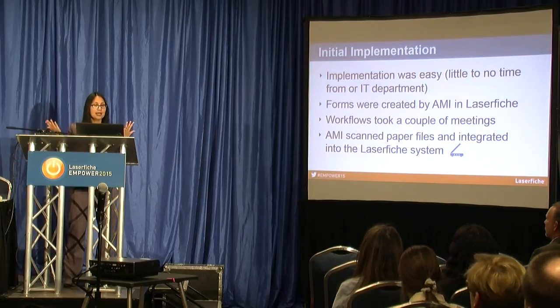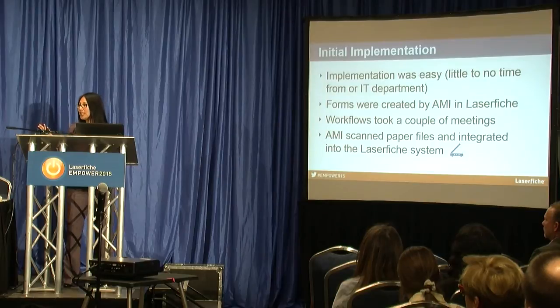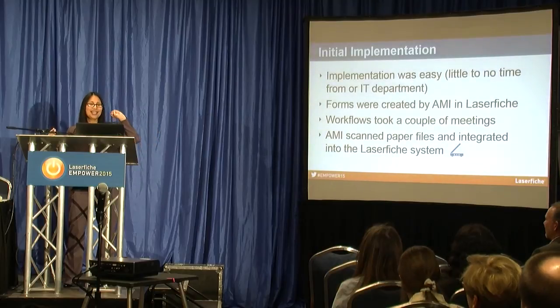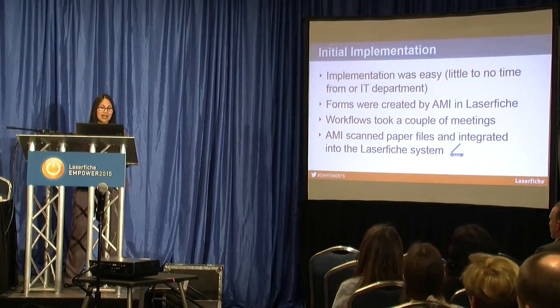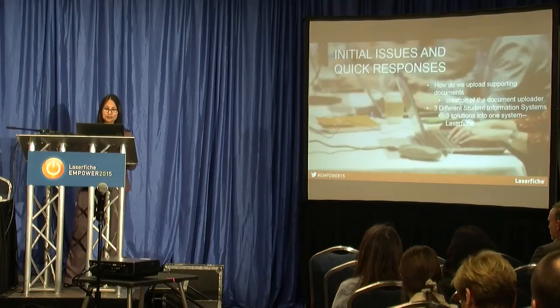So all we did was hand over a stack of forms, and they came back in this beautiful format that was pre-fillable. And it also forced the staff and the departments to look at our forms, because we didn't realize how many forms we had until we went through this process. So in one form, which is an information change form, we had a name change form, a social security change form, an address change form, and we didn't even realize it. So we put it all together and we streamlined some of the processes. And then AMI scanned our paper files and integrated it into Laserfiche.